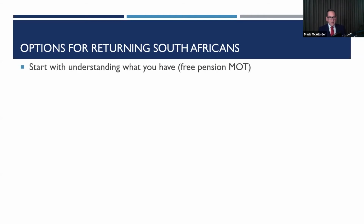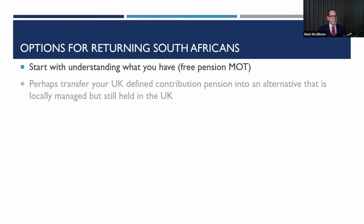Now, one of the many options that you might want to consider for when you return to South Africa is to start with understanding what you have. So we refer to this as a free Pension MOT. It's a look under the bonnet, see what you've got, understand what it's doing. Is it a defined benefit? Is it a defined contribution? And ultimately find out how it's performing against its peers.